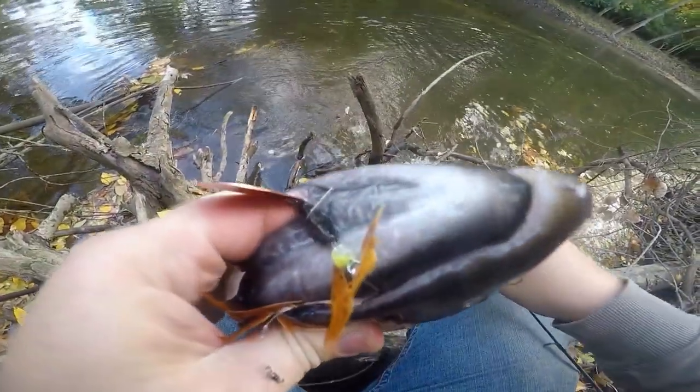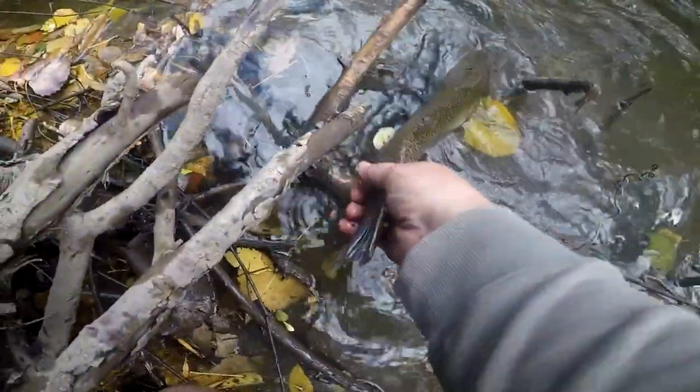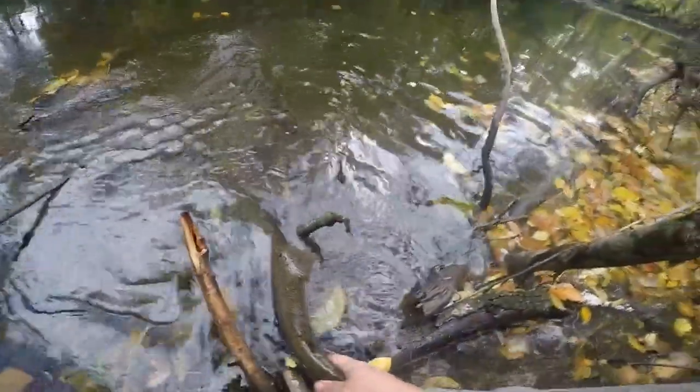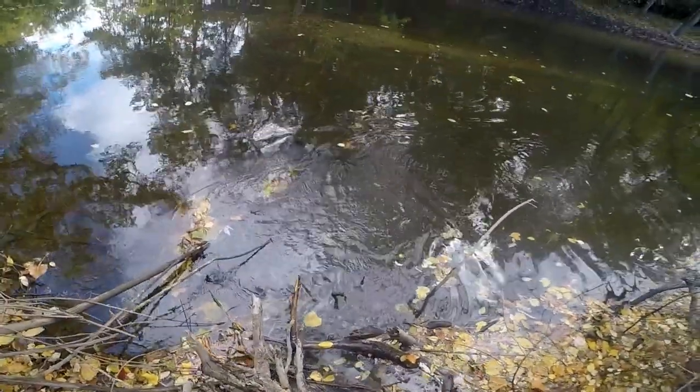Look at that. Spinner is all wrapped up in there. I think you're gonna be just fine. There you go.